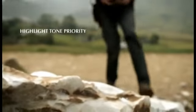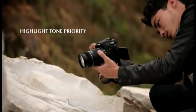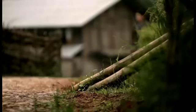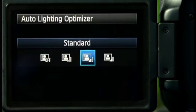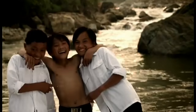When shooting heavily highlighted objects, I'll engage highlight tone priority, which expands the dynamic range of the scene to prevent details from being washed out in brighter spots. If I need a quick solution to balance exposure, I leave auto lighting optimizer on. By lightening the shadows in a composition, the details of these boys are better preserved.